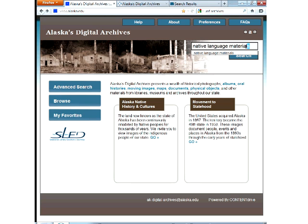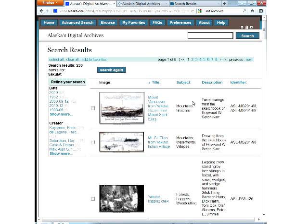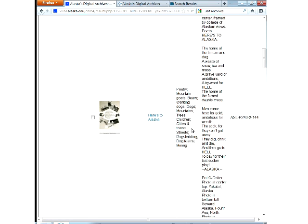And then if you do just a general search in here, most of the materials you're going to find are going to be photographs. There are approximately 50,000 photographs that have been digitized and put online from all of the partner organizations.